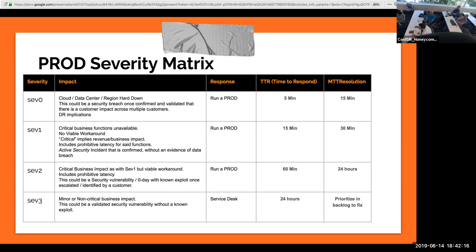Sub zero is when anything is hard down with our services. We have a bunch of services within our application clusters, and if all of them are down, we call a sub-zero. Since I've been here, we've had maybe three or four sub-zeros. All of them were out of my control, and I wouldn't have been able to deal with them, but we do that.